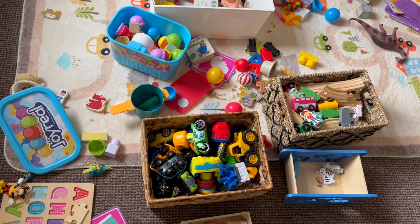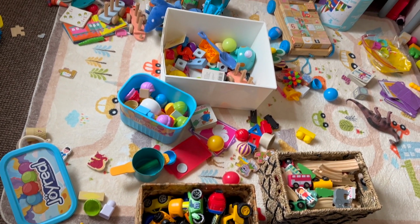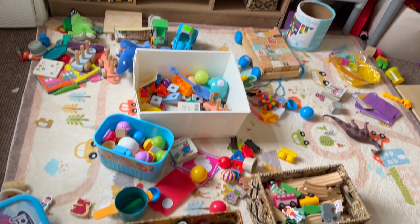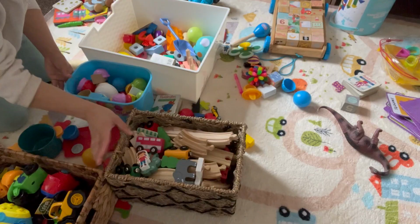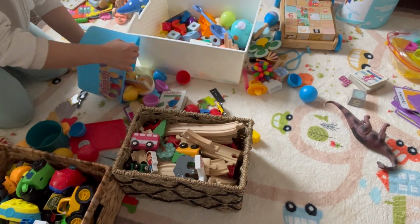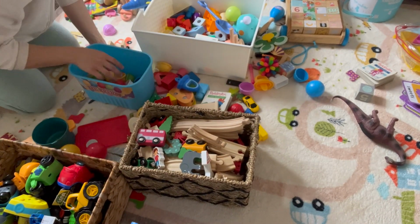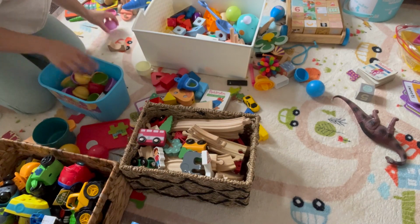So today I am about to clean my little boy's toys. I'm going to organize it really properly, and yeah guys, we are just gonna get right into it now. So keeping all the toys separate and where it belongs really helps my little boy to find where everything is, and it just makes it easier to find it, especially all the little small pieces.